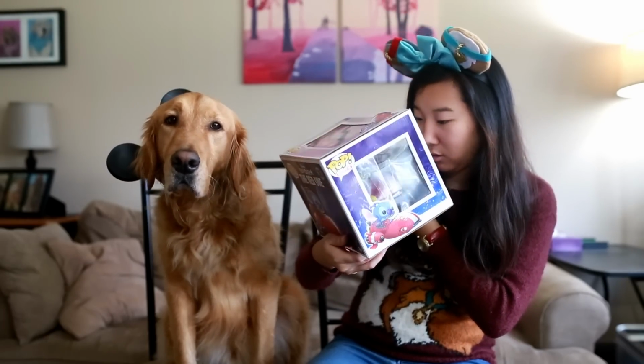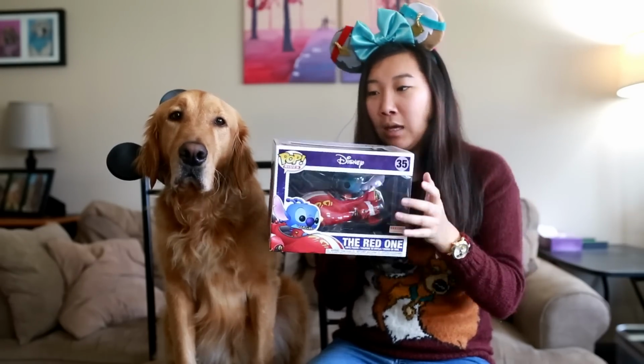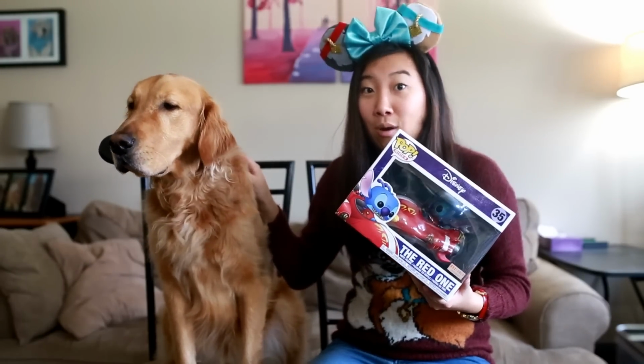I've always wanted one of these really big ones, and it comes on a little stand because it's supposed to be floating. And if you couldn't tell, I also love Lilo and Stitch. I was born in Hawaii, I have family in Hawaii, and I go visit Hawaii quite often.